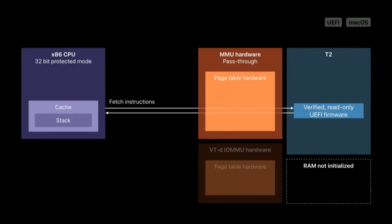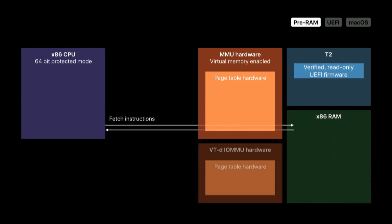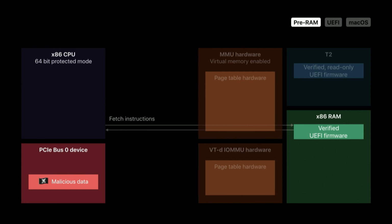Here's what this actually looks like. This is the moment before RAM is up and running. You'll see in the lower right-hand corner that it's not initialized yet. And there's a moment where execution transfers. RAM is just coming online. The moment RAM comes online, we're going to try and take the UEFI firmware from the T2 side and copy it into running RAM. But at this exact moment, we have placed the firmware there. We have not yet even begun executing a single instruction. And of course, VTD is not configured, which means that a malicious PCIe Bus 0 device can strike right now while this firmware code is in memory but hasn't run yet and replace it with malicious code, completely taking over the system.